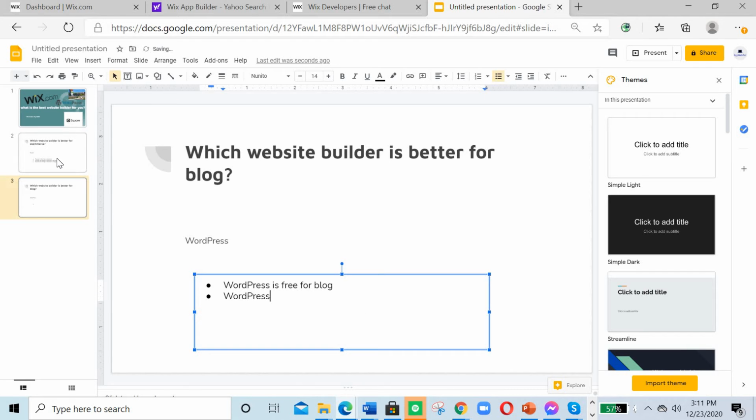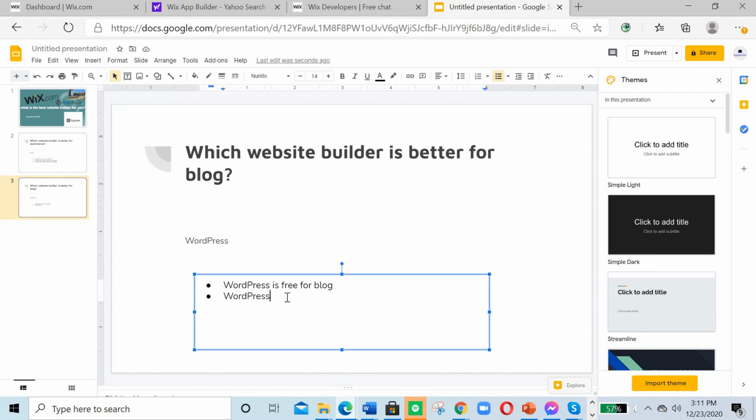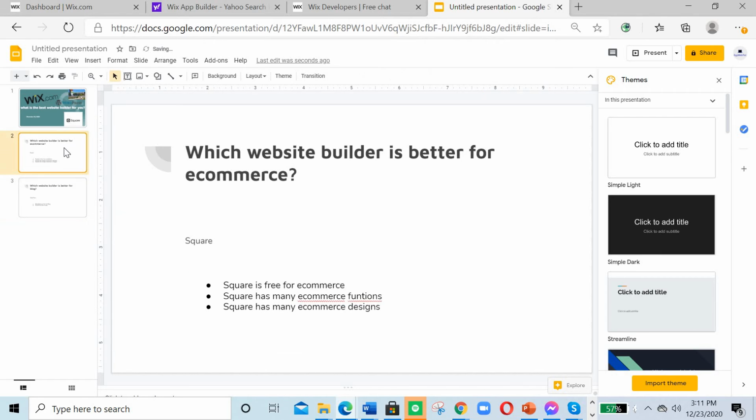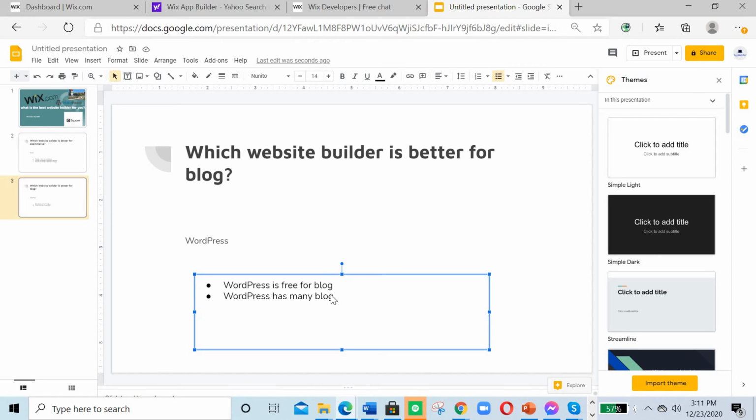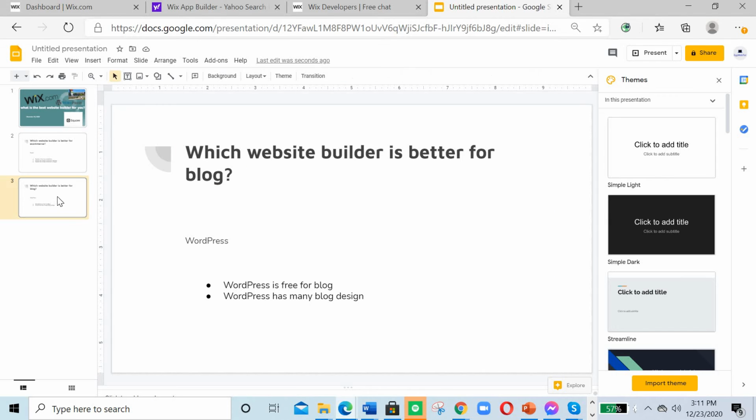WordPress has many blog designs, right? Well, that's what you're looking for, the design that attracts people. The best one for a blog is WordPress.